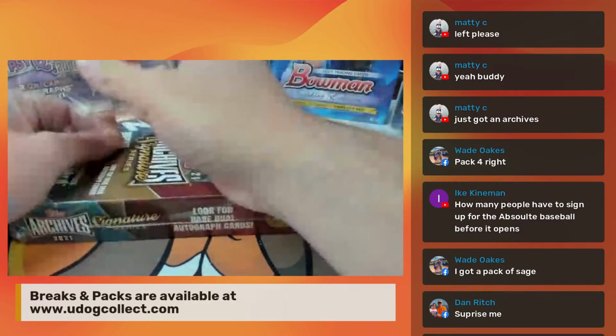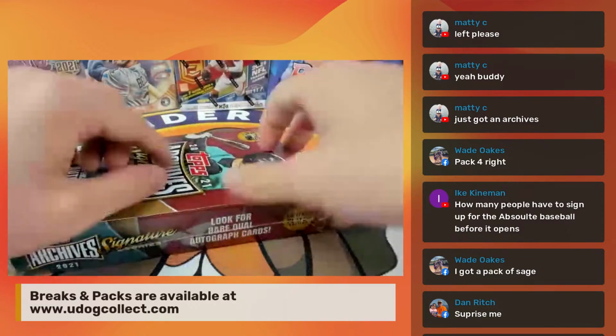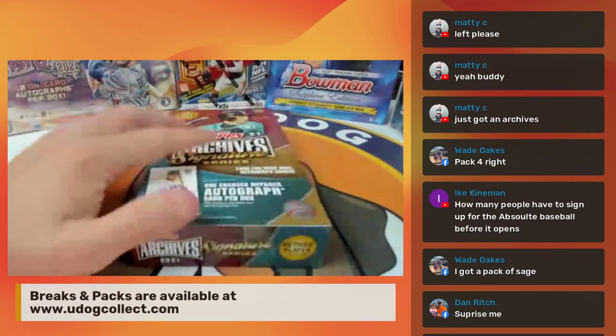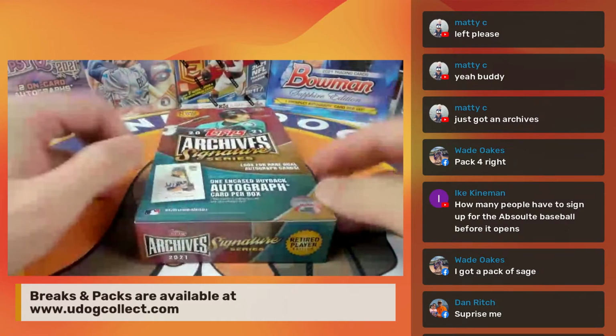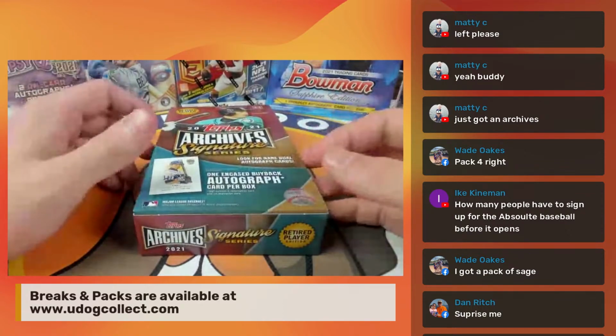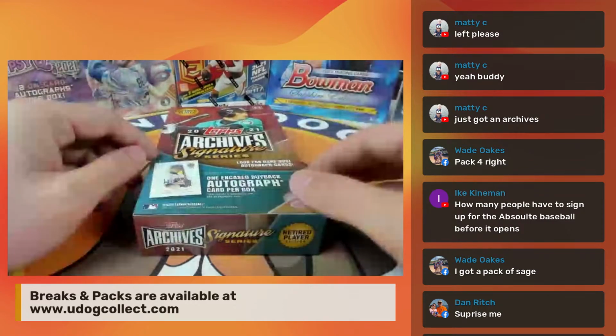Not from one of our breaks, but a friend of ours of the shops, Totally Mitch and Collectibles. Definitely check him out for all your Funko needs. He was telling us that he got into a break and got a 1-of-1 Jose Canseco out of this box of one of these. So obviously that 1-of-1's no longer here, but there is the capability for that kind of crazy luck stuff. So let's hope for the best. Here we go.